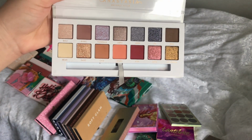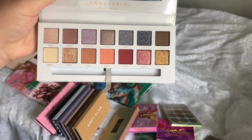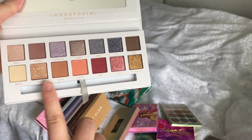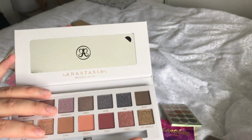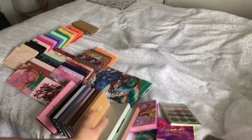A lot of people don't like it. I understand why, because it just looks pretty, but if you're just not into the colors, you just won't really use it. But I love this palette. The mattes are the perfect matte shades and the metallics are just so pretty to play with and put on your lid. I did a look with it while I was at school in my car and it was really pretty and I loved it.